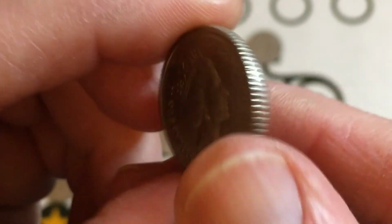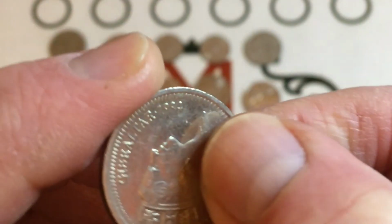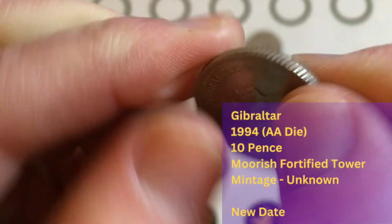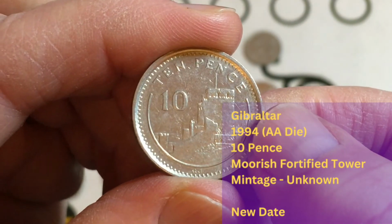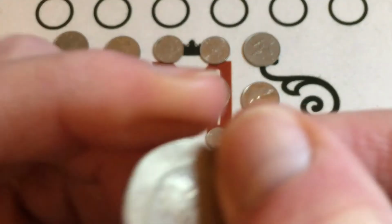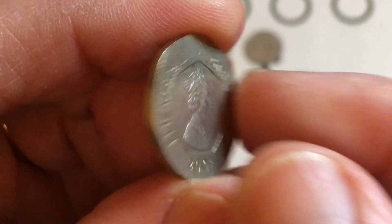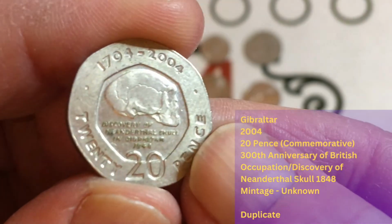It's 10p. Is this Isle of Man or Gibraltar? Gibraltar. That one is 1994. So could be the Moorish Castle. 20p. This looks again Gibraltar, 2004. That's the discovery of the Neanderthal skull.